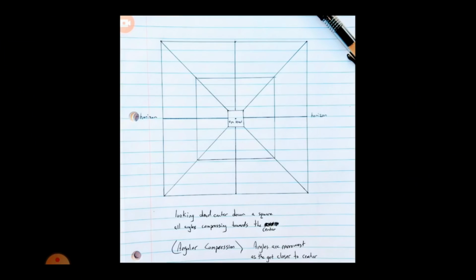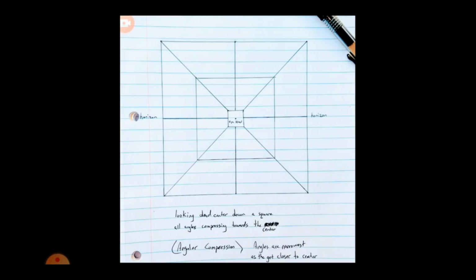Who knows? Look, let's keep it simple. Basically, as an object moves away from you, it appears smaller, and so it takes up a narrower part of your field of view. Okay? Everything compresses with distance. Looks smaller. The angles are narrowest as they get closest to the center.